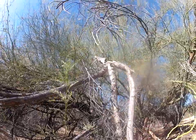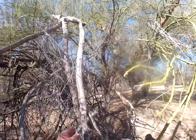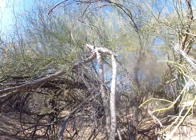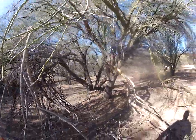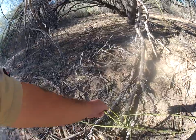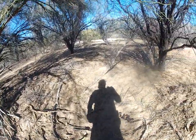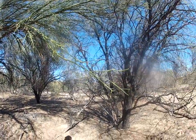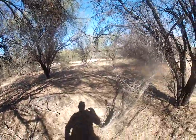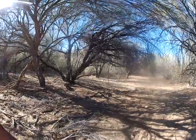Huh. Didn't come off of this tree or out. I can't see where it would have been broken off from. Interesting. Okay, here's some fresh. And then that might be horses chewing on the end of the branch. You know, so a good bunch of this could definitely be horse. But I don't think all of it is.